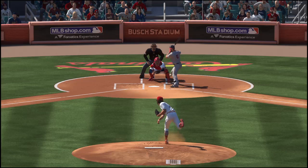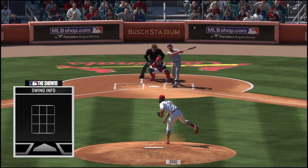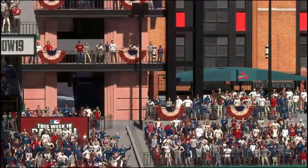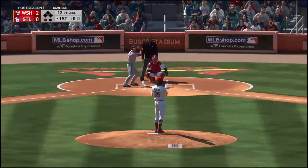I think if this pitch would have been a little higher and in on his hands, it would have been effective. But he left this one belt high. Big mistake. He's a guy that will feast on belt high pitches on the inner half, which is pretty obvious now.